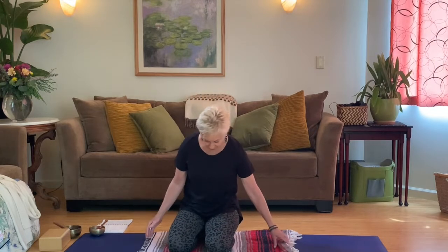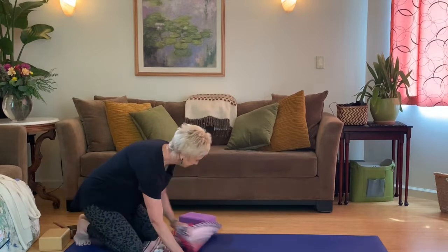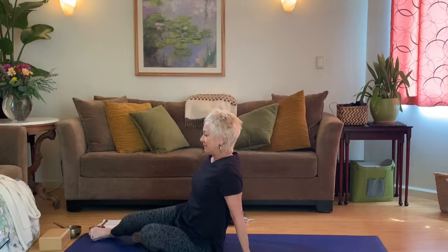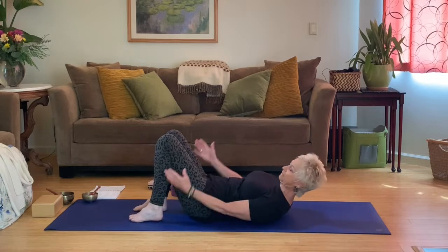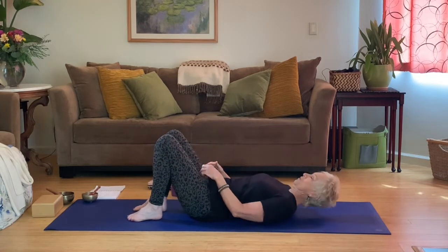Alrighty. If you're lying down, stay lying down, following your breath. If you're seated, get yourself lying down, because we're going to do cat-cow on our back. So you're going to have your knees up, and you'll bend your knees, kind of like in bridge position, so your ankles are under your knees and your feet are hip width apart.